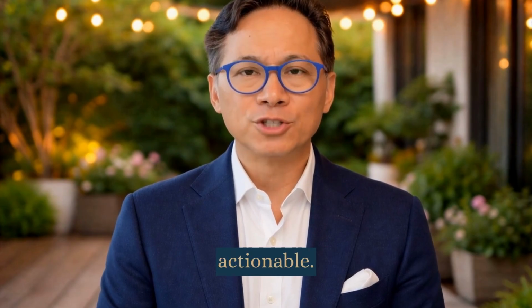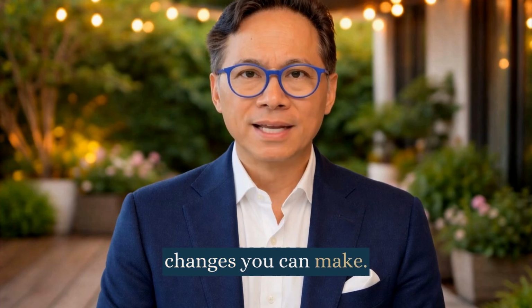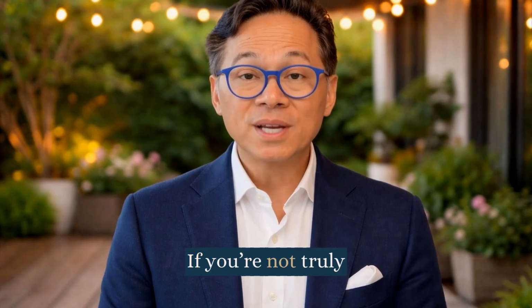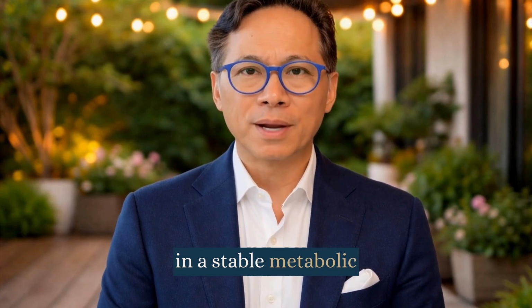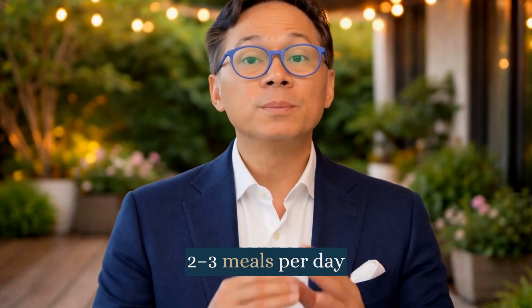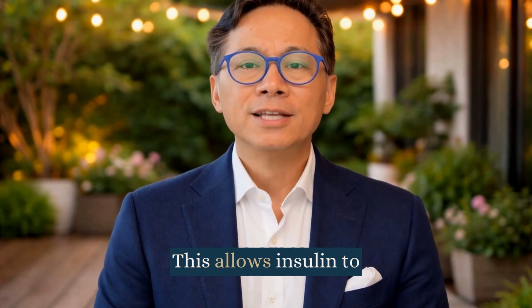Now let's make this actionable, because this is one of the simplest and most powerful changes you can make. 1. Eliminate unnecessary snacking. This is the fastest win. If you're not truly hungry, you don't need to eat. Let your body stay in a stable metabolic state. 2. Structure your meals. Aim for 2-3 meals per day. No grazing in between. This allows insulin to rise and then fall properly.